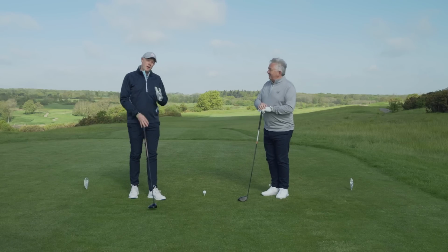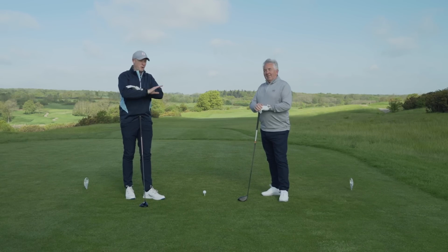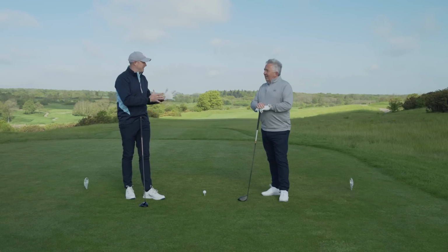When it comes to the rules of golf, clarity is everything. And so I would always advise people just to say, I'm going to hit a provisional. It just avoids any kind of doubt in a situation like this.